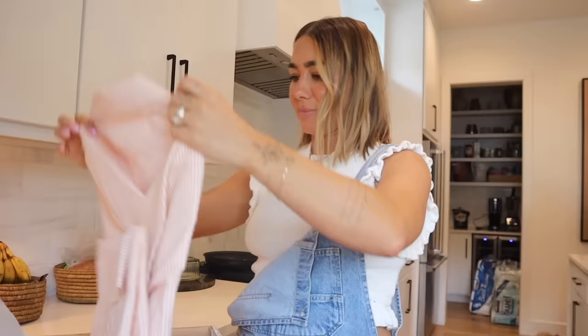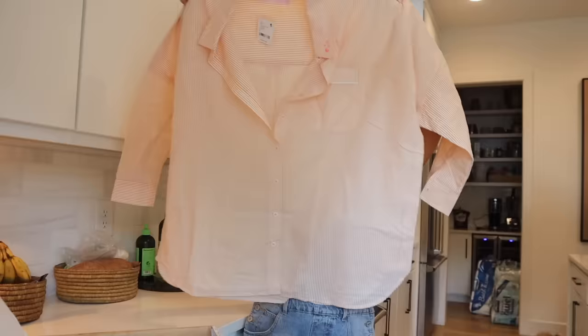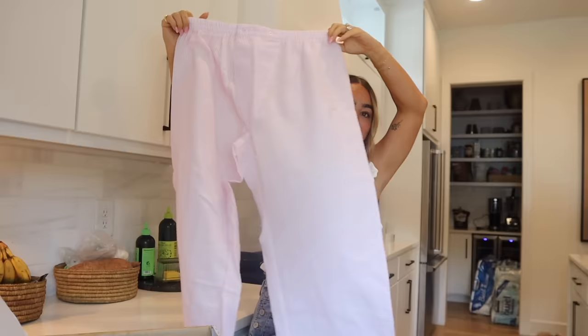Oh, this is a PJ set. Oh my god, this is cute. Okay, we've got a big shirt and then boxer shorts. That is cute. Okay, we love it. Oh, they got the memo on the color too. Good job, Free Peeps. Oh my god, look at these. These are PJ pants, but they're little pink lilac stripes, which is one of my favorite colors.